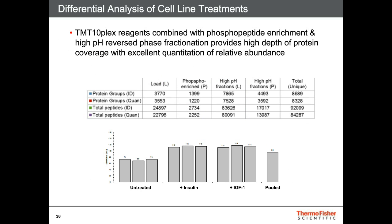As shown here with the TMT Templex reagents that are combined with this phosphopeptide enrichment workflow and high pH reverse phase fractionation, we had a very large increase in the number of peptides that we can identify by LC-MS. So in a total of 16 runs, we're able to quantify nearly 14,000 phosphopeptides and more than 6,000 proteins with an FDR of less than 1% and a minimum of 2 unique peptides per protein. This workflow also shows the compatibility of phosphopeptide enrichment procedure with the TMT10 labeling technique.